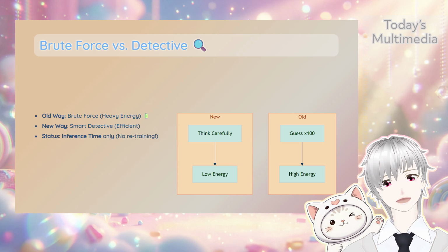Also, unlike some other methods that need to be trained for weeks to learn new tricks, this framework works during the inference time. That means it works while the AI is actually answering the question. It doesn't need expensive retraining. It's a very clever way to make existing AI models much better instantly.